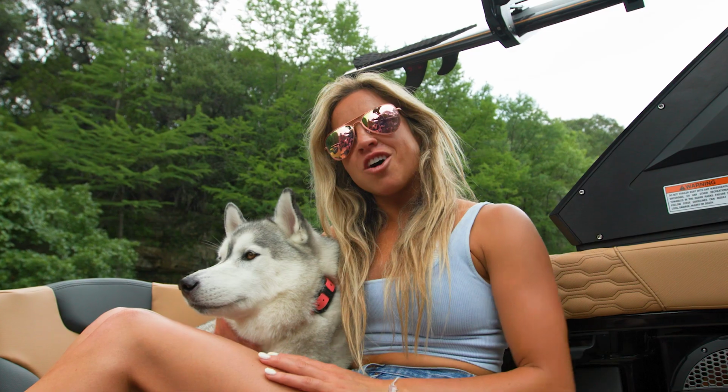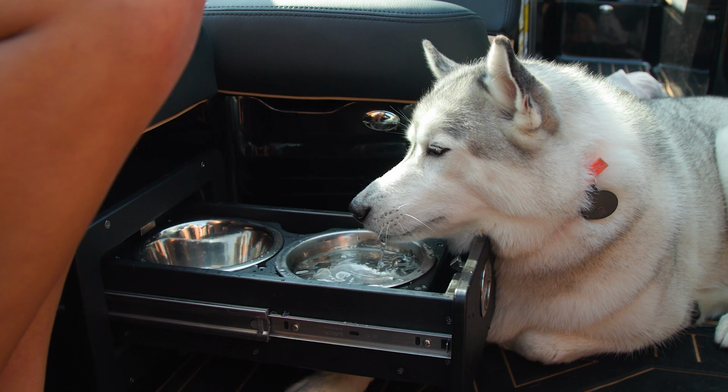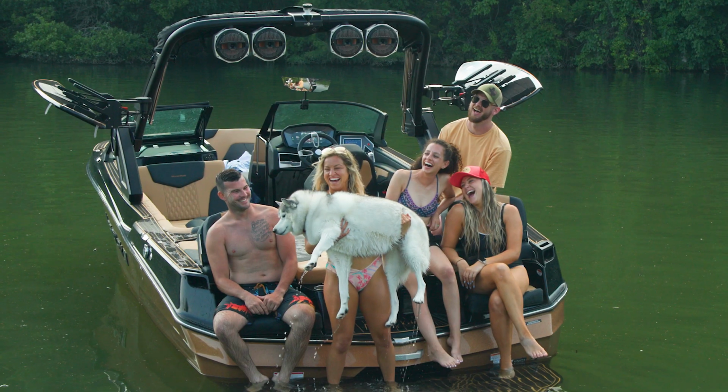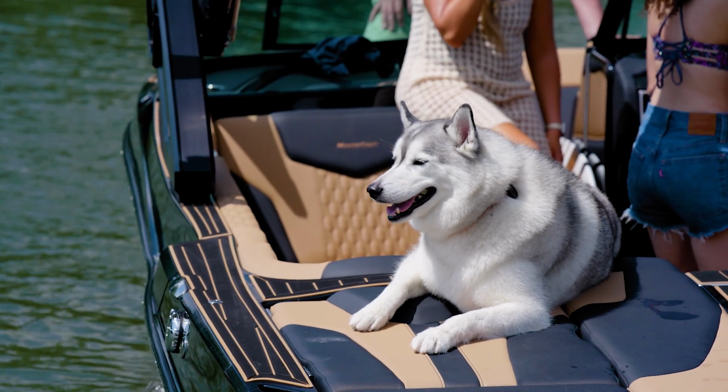Number 4, the dog bowl drawer. I have my dog Bailey on the boat with me every day, so when designing this boat, I knew I had to include something special just for her.